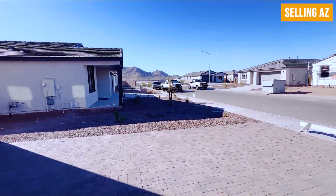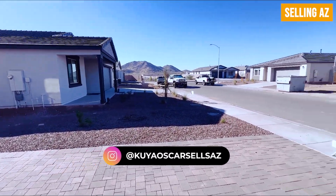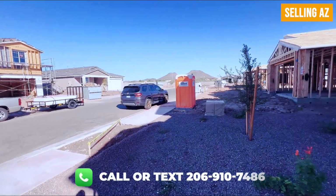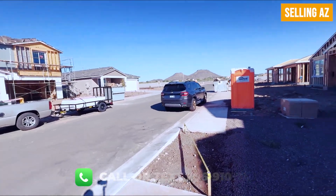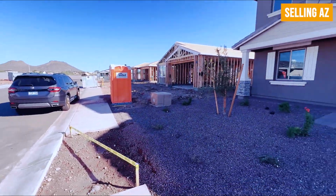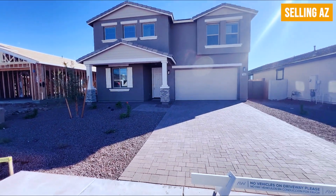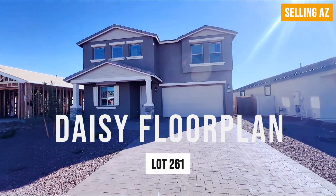So first, I just want to point out, look at all of these mountains that you see just surrounding this community. So that is really nice. Okay, so we are on lot 261. Okay, it is this beautiful home right here. This is their Daisy floorplan.